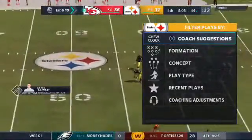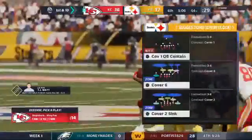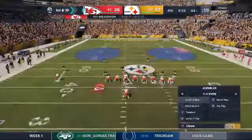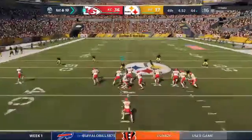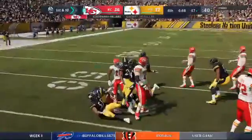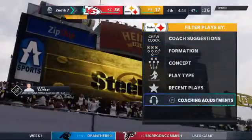Grind out some yardage, work on that clock, see if you can continue to tick it down. Definitely. You want to bleed things out at this point, right? Continue to possess the football, gain some yardage, and put the onus on the defense. Do they have to use timeouts? What are they going to do to stop you? You taking charge. And a minimal gain here as he's up to about the 47-yard line.